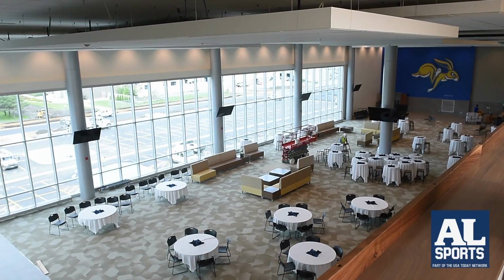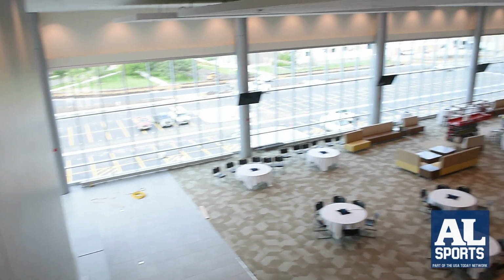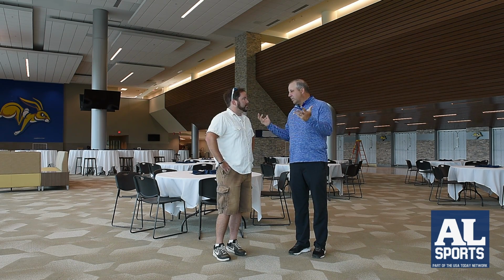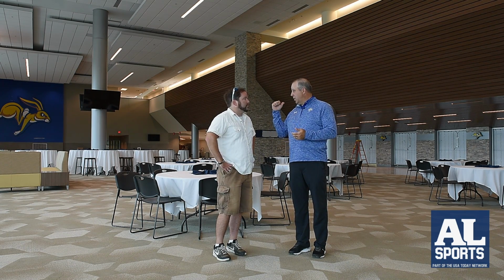What's going on in here on game day? Yeah, everybody that has a club seat comes in. You'll have different food stations set up, and places where you can get beer, wine, and non-alcoholic beverages, and it's really a place for all those people to gather and spend time together. If you have a loge seat or a suite, you can come down to this room as well. So that's an additional piece to it.